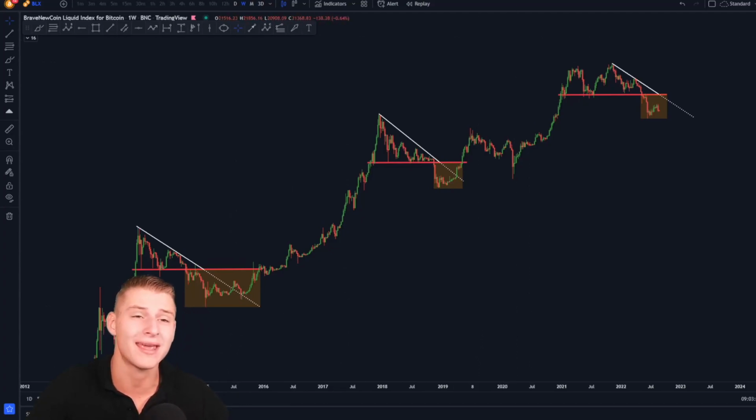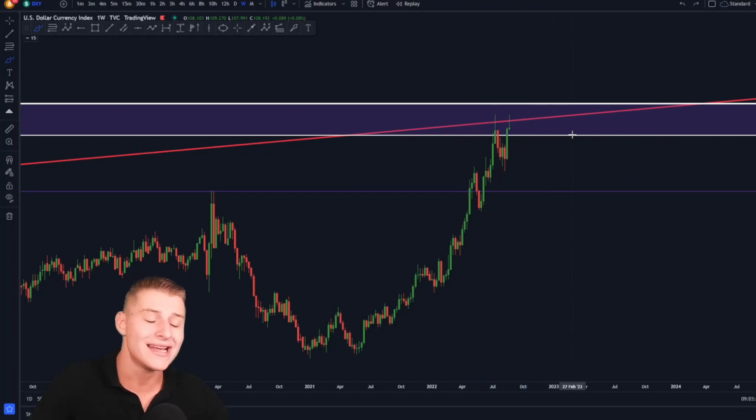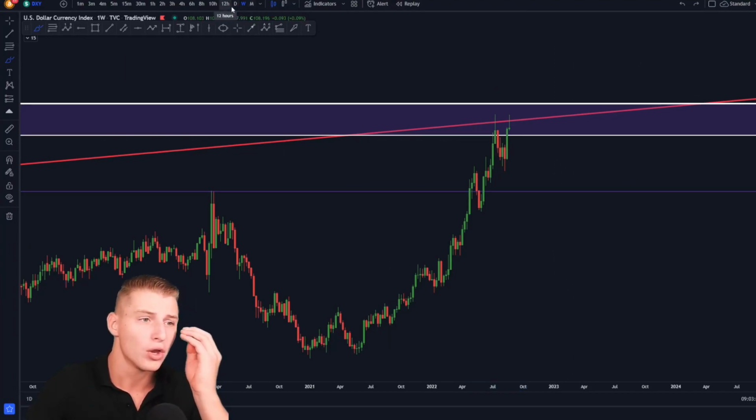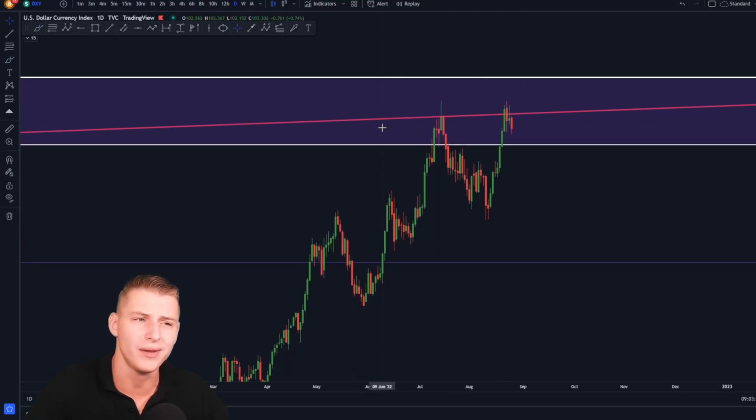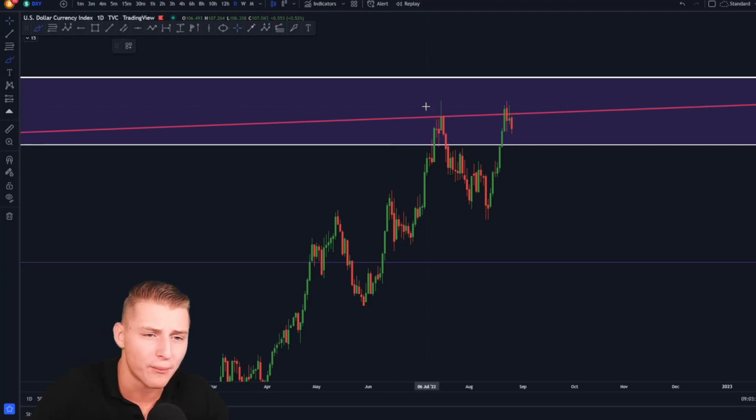And the last big catalyst that could be happening right now is the dollar index. First of all, looking at the daily time frame, we can see the dollar index has been climbing back up here, but it's starting to look like we're forming somewhat of a double top. We're not able to come above the previous high right here.